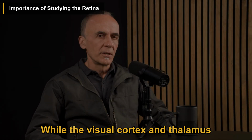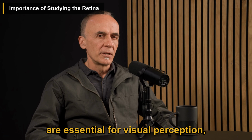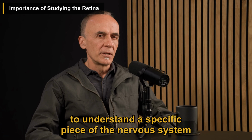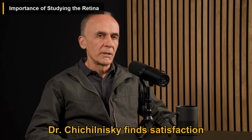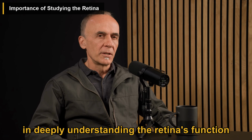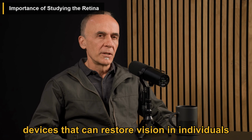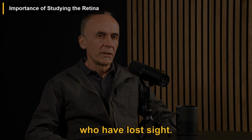While the visual cortex and thalamus are essential for visual perception, studying the retina offers a unique opportunity to understand a specific piece of the nervous system comprehensively. Dr. Chichilnisky finds satisfaction in deeply understanding the retina's function and using that knowledge to engineer devices that can restore vision in individuals who have lost sight.